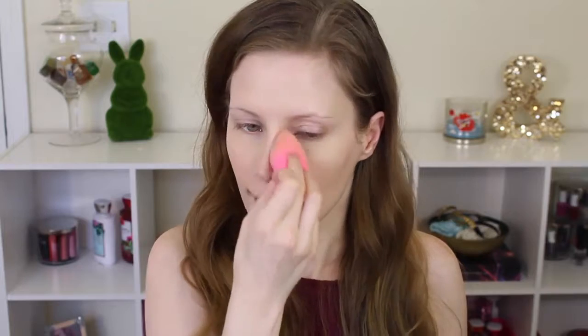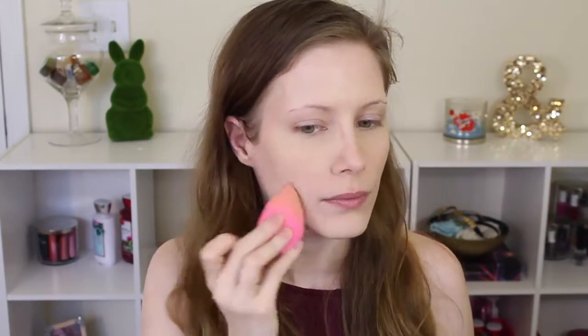Alright, for powder, I am going into my NYX HD Finishing Powder in Banana, which you guys know is my absolute favorite. And I'm just taking my beauty blender, picking up a little bit of powder, and just setting everything very lightly. I love using a beauty blender to apply my powder because I can have a lot of control over it.